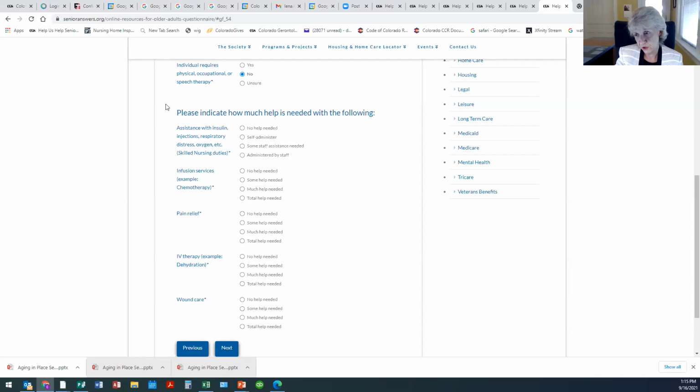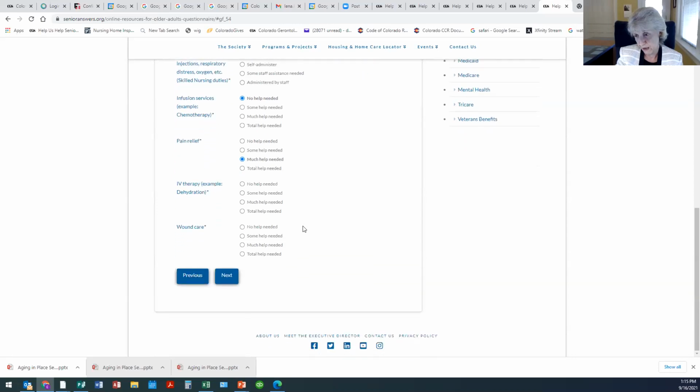So then the next set of questions basically is trying to determine how much help is needed. Does she need any help with insulin or injections? She doesn't take any, so she doesn't need that. She is not on any kind of chemotherapy, so she doesn't need that. She does have a lot of pain from an old back injury and some other stuff. So she does need some pain management kind of support. She's not on IV therapies, and she doesn't have any open wounds.